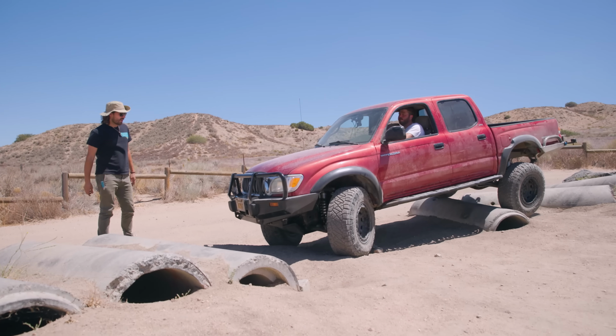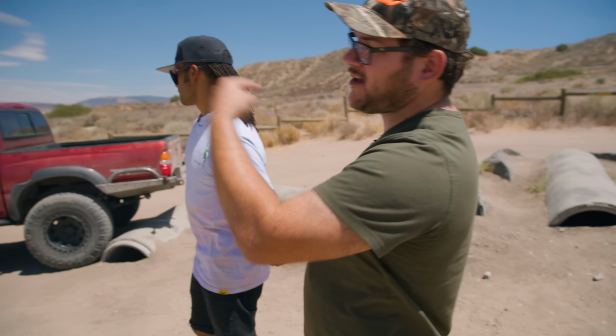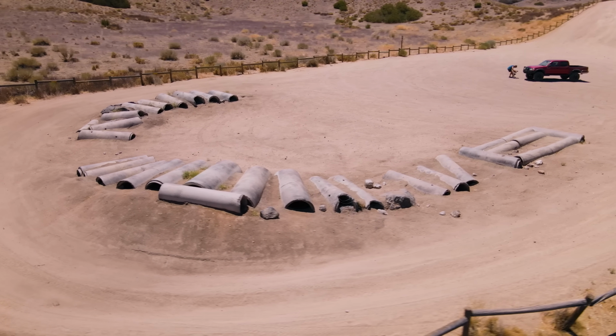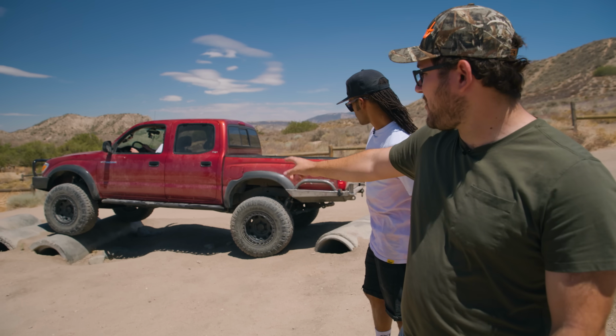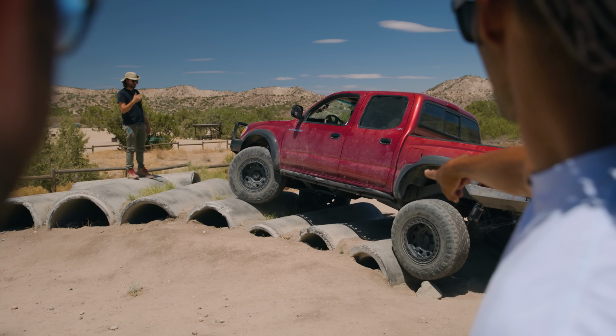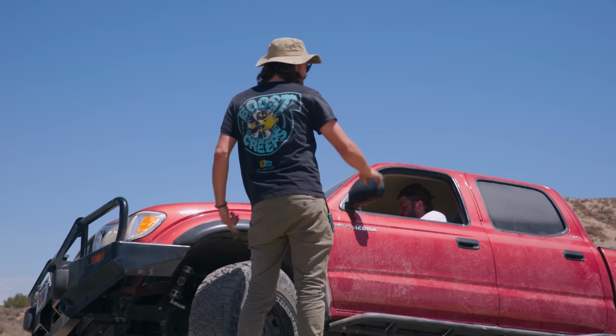Thanks, bud. Now we're getting into where I'm concerned about. This was the hard section when we ran it clockwise. Now we're running it counterclockwise. I'm not sure how it's gonna work out. Also, before we started shooting, we brought the stock trucks here before we had done any work on them, and we could not make it up this. Watch it dig in now. Front right. That's where we got stuck.